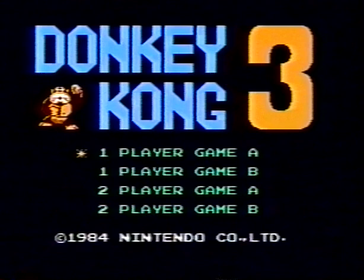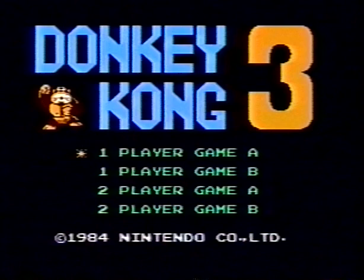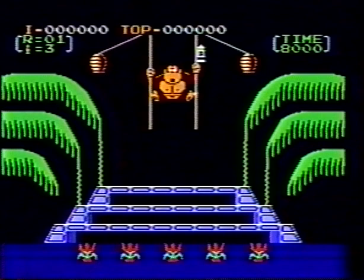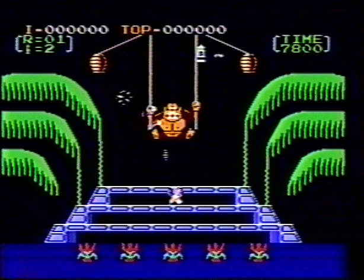This is the game Donkey Kong 3 by Nintendo. Please notice the copyright message at the bottom of the screen. I will now start the game. You will see Mario jumping around the bottom of the screen and shooting upwards.